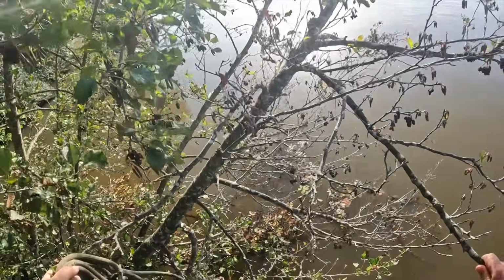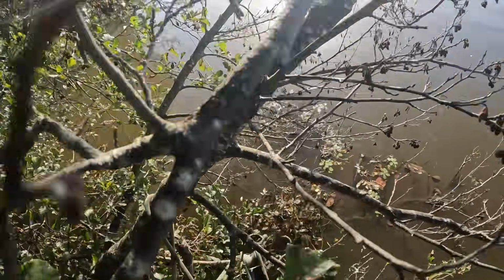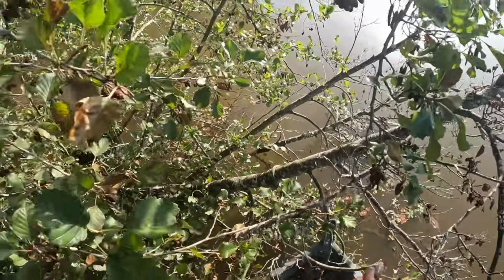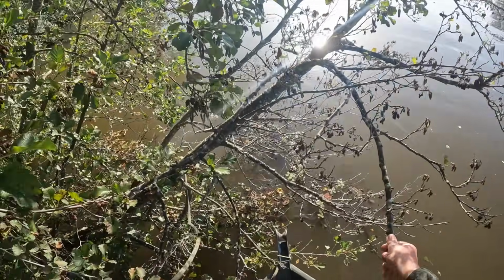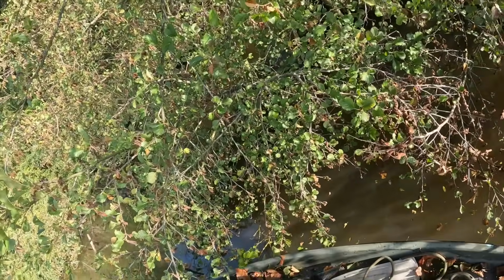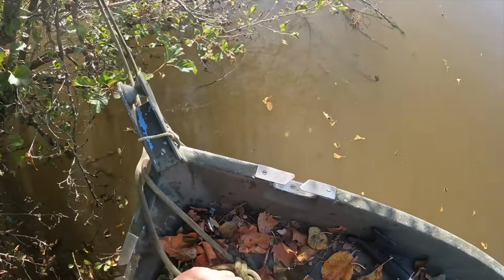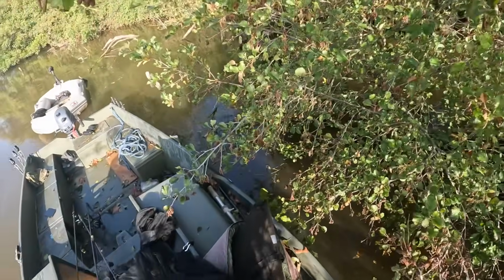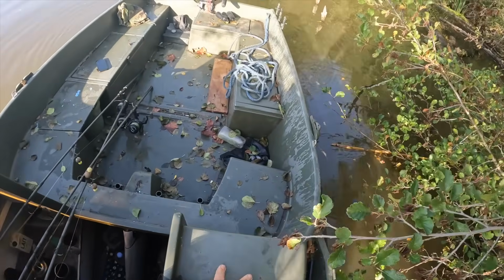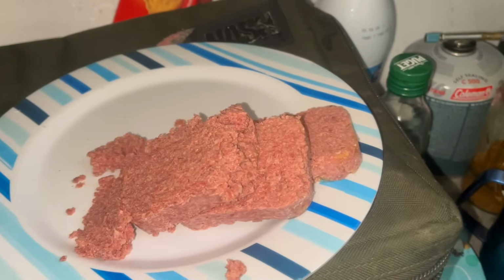Here we go. There you go, rock and roll. Be about right there, I think. Right, let's tie the back up. Well, dinner. What dinner tonight? Having spuds again, but I've got some carrots, peas, bit of corned beef. Looking forward to this. Come on, rods, rattle off.